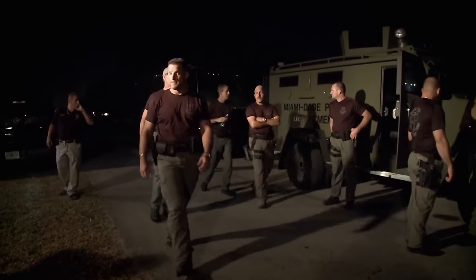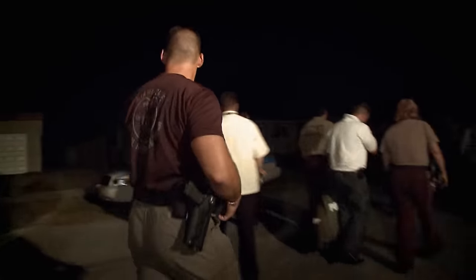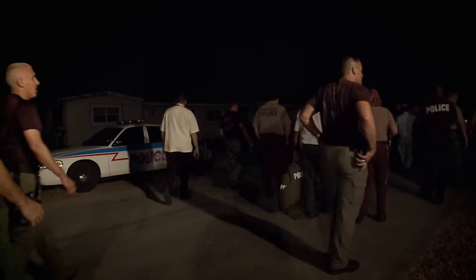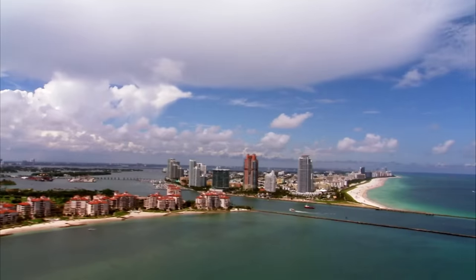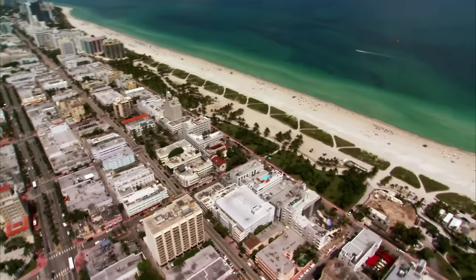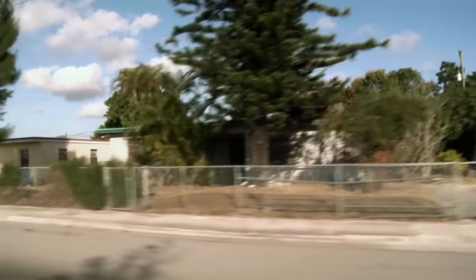Based on the evidence found by investigators, it appears to have been a suicide. In America, one person commits suicide every 17 minutes. Miami is America's fourth richest city, yet 30% of its population live below the poverty line.